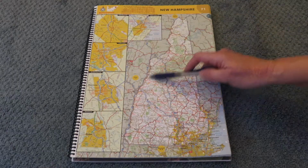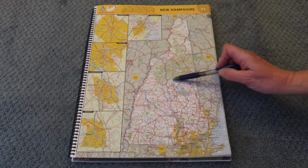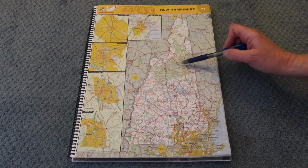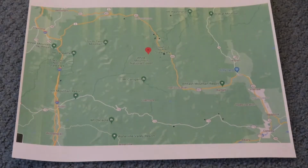The video we want to share with you today is about the White Mountains in the state of New Hampshire. So this is the state of New Hampshire, and this whole green area here is what's known as the White Mountains. Here's a more detailed view of where we were in the White Mountains.